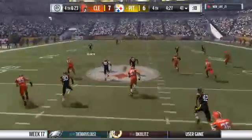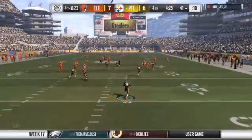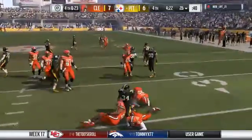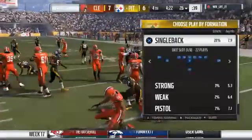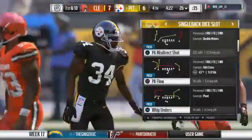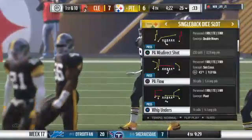He gets this one away, and boy, it's another boomer. This will be fielded at the 17. We'll call that a punt of 38 yards officially. And the Steelers will go on offense here, 1st and 10. And Pittsburgh getting set to take the field.